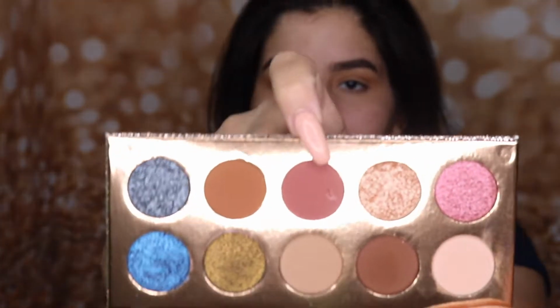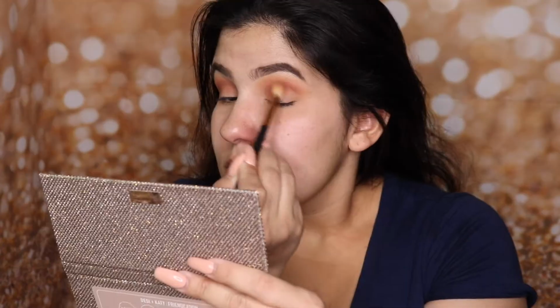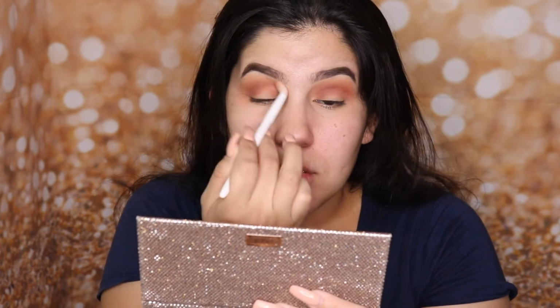So now that that is in my crease, I'm going to go in with this shade right here, which is called Girl Bye. I'm going to be putting that in my crease as well, basically in the same spot. I'm going to go back in with that first shade with this Wet n Wild fluffy brush and just blend it all together.